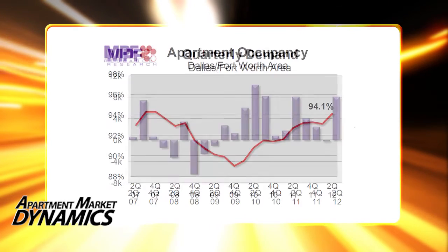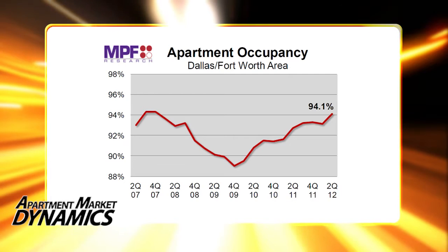So with that, occupancy is now above 94% for the first time since the end of 2007, 94.1%, up 100 basis points in Q2 and 140 basis points year over year, and that is the 8th straight quarter with annual occupancy growth of more than 100 basis points.